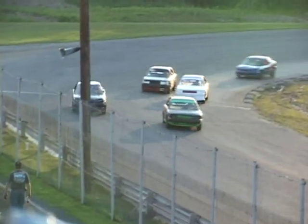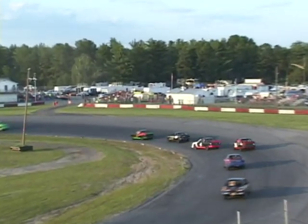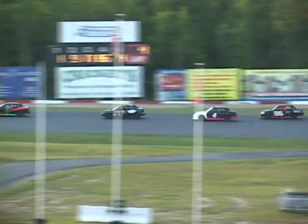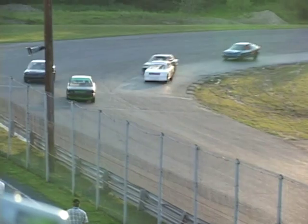McCormick drifts a little bit up the racetrack, and Lemaire's going to take 2nd. Bobby Lemire goes to the number 2 spot in the 5. Meanwhile, Justin Donor up front on cruise control. White flag is out.